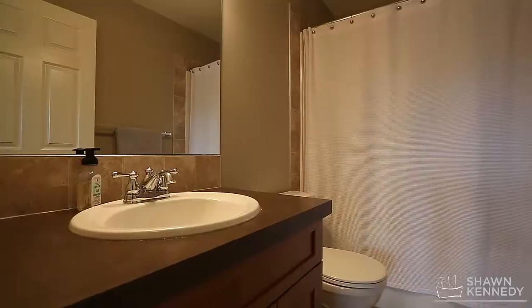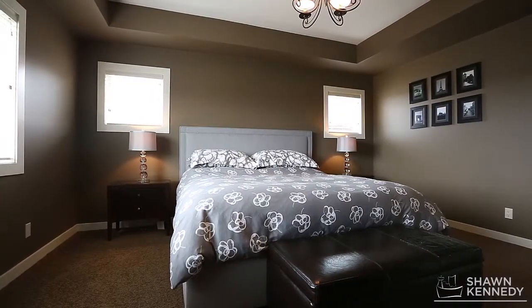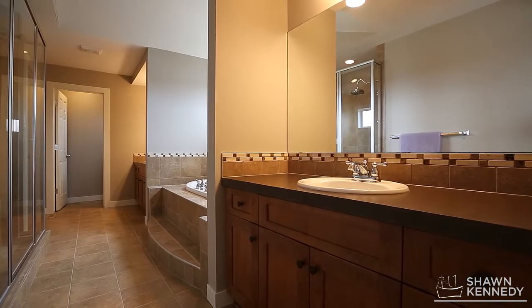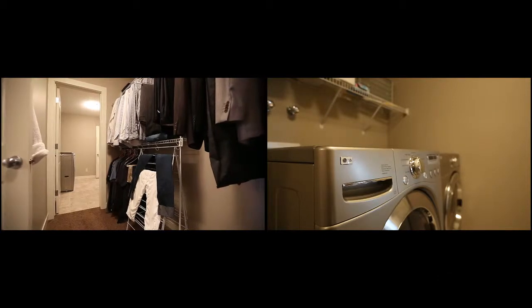The master suite is the highlight of the upper level that includes two more bedrooms and a bonus room. With a stunning five-piece ensuite with his and her vanities and a walk-in closet with access to the laundry room, the master bedroom is a true retreat.